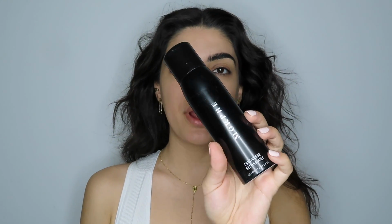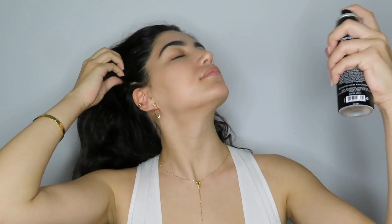Next, we're gonna take some setting spray. This one is by Morphe. I love this one because of just the way it applies. If you've tried it, you know. And we're just gonna make sure that dries before we put on our foundation.